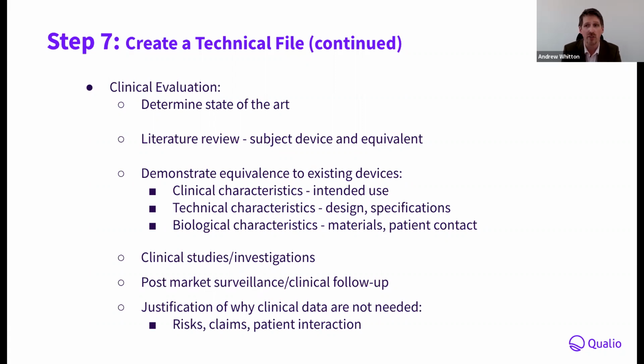However, sometimes there are no equivalent devices or there's insufficient data available on the equivalent devices and the device itself. And this is the case for things like novel devices, in which case a specific clinical investigation might be needed. And that needs to be conducted before the clinical evaluation is completed. However, sometimes small gaps in clinical data can be filled with data obtained in the post-market phase, so data obtained when the device is actually being used in the real world. And this can be used for addressing some smaller gaps in clinical data.